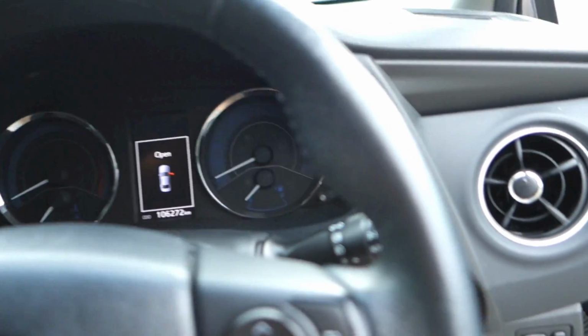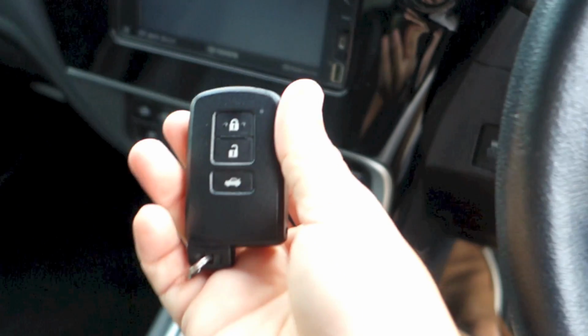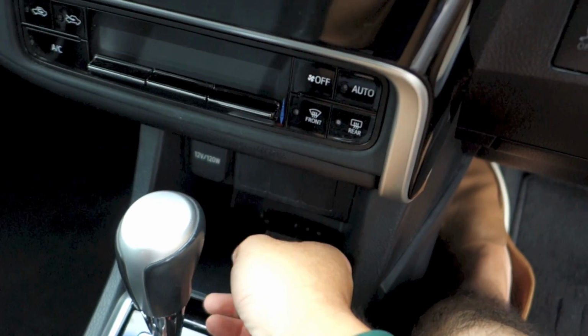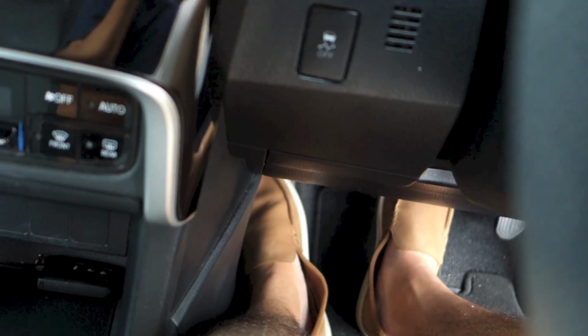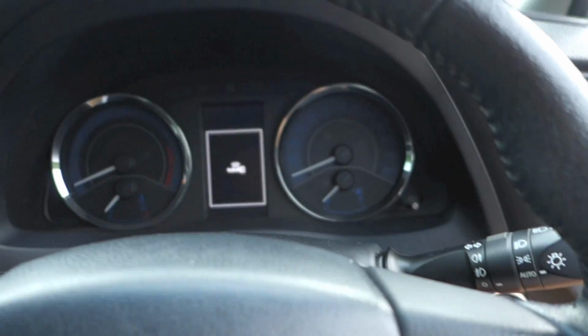Along with the smart keyless entry is a keyless push button start system. So to start the Altis, make sure the key fob is inside the car. Put your foot on the brake and press the start button to the right of the steering wheel.